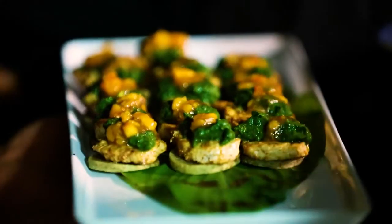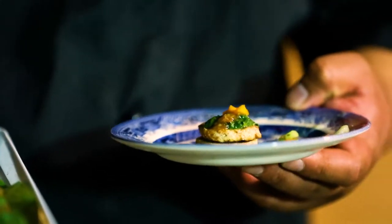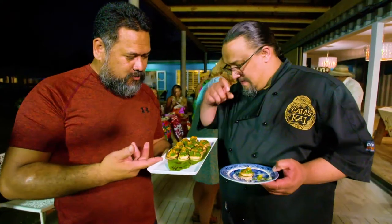So I love it. So let me have a taste. What's in there, bro? So the dish itself consists of 100% local ingredients.